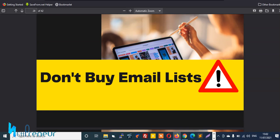The first thing you need to know as an email marketer is never buy an email list. Building an email list can be slow, especially when you're just starting out. But buying a list might seem like a tempting shortcut, but trust me, it's a terrible idea. Buying a list will put your business at serious risk because in many parts of the world, sending out unsolicited emails and storing people's data in your email marketing software without their consent is illegal.